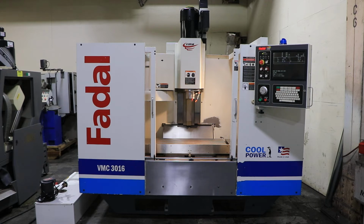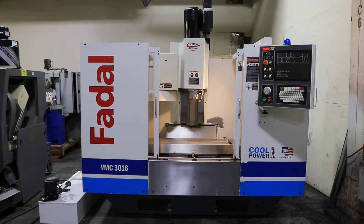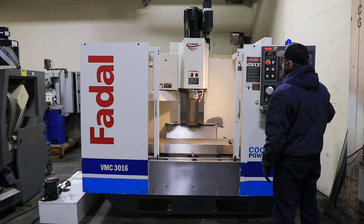Okay, we have a Fadal CNC vertical machining center model 3016 HT, serial number 012004111765. Machine is new or was new in 2005. We're going to run her for you. Machine has a Fadal model 88HS multi-processor control with an LCD flat screen.